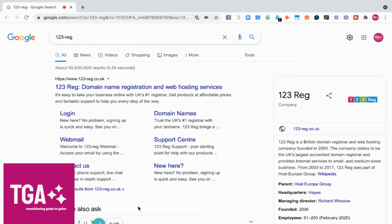I'm going to show you how to register your first domain name. You need a domain name if you want to build your own website. Your domain name is your address where people will find you, either on Google or by putting your address in their web browser.